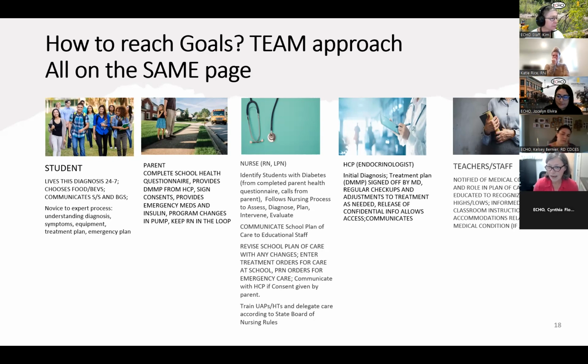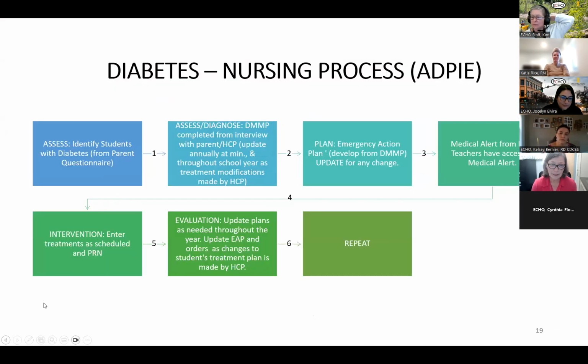The teachers and staff of the school need to be aware of the medical condition. They need to know what their role in the plan of care is, if any, and especially what their role would be as far as identifying emergency needs. They also need to be informed of any classroom accommodations that may be listed in a 504, if there are any related to that medical condition. Next slide.